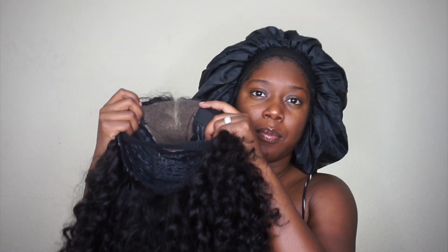So yeah, I did go in and bleach the knots, but I didn't tint them. So I'm just gonna tint them with some foundation because I don't know which color I should be using for tinting, and it's too hot to do it.